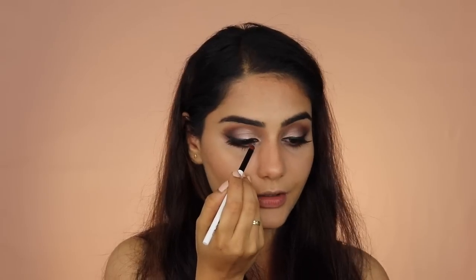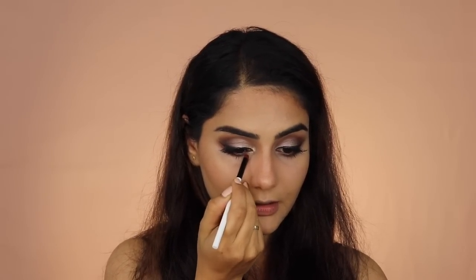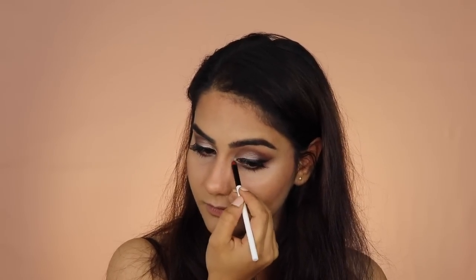The same Colorbar brush, and I'm taking this pearly white shimmer right here, and I'm just tapping it onto the inner corners of my eye near the tear duct. Just taking it a little bit up.